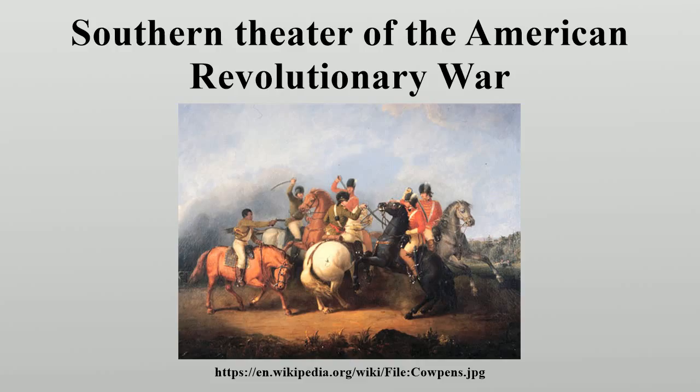Dunmore continued to hunt for caches of military equipment and supplies in the following months, acts that were sometimes anticipated by Patriot militia, who would move supplies before his arrival. Dunmore issued an Emancipation Proclamation in November 1775, promising freedom to runaway slaves who fought for the British.